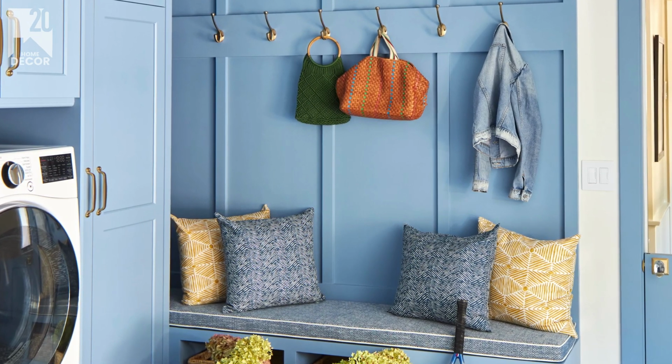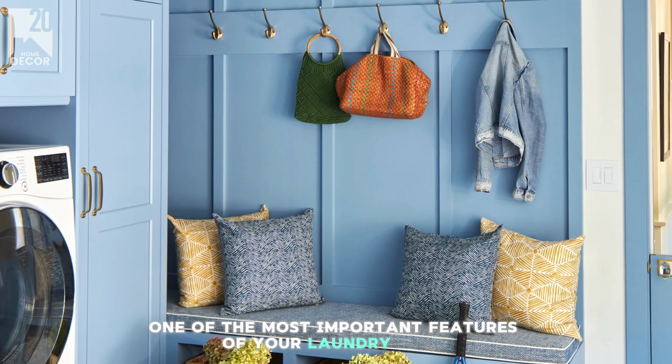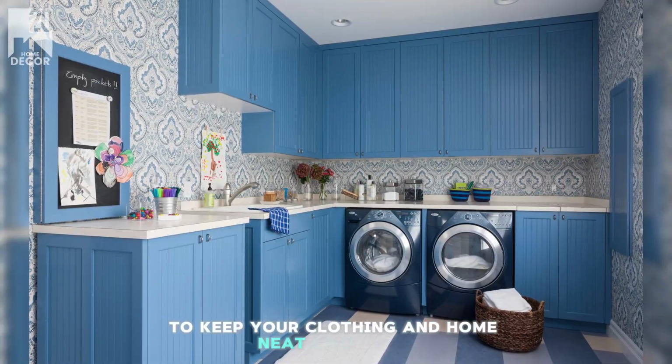Of course, one of the most important features of your laundry room will be the pair of appliances you'll depend on to keep your clothing and home neat and clean.